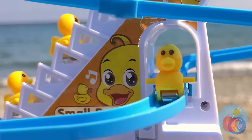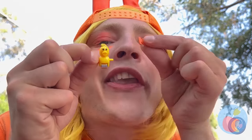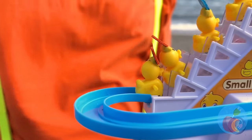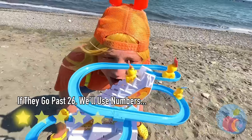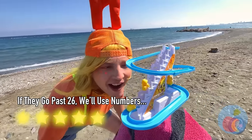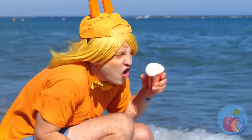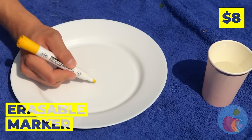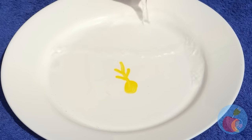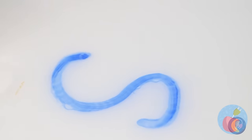Oh, if only there was a way to tell them apart. But now there is. A letter for each lucky duck. Careful, the tide's about to come in. Maybe we can have fun with all this water. First, draw with a dry erase marker. Add the water and watch what happens. It's like alphabet soup you can't eat.